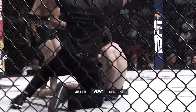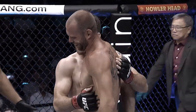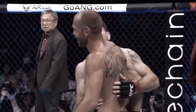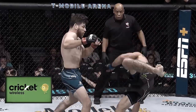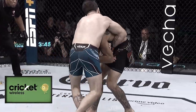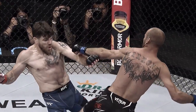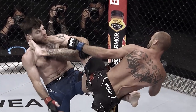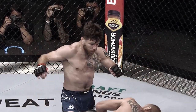Wow. Jim Miller exacts his revenge, submits Cowboy Cerrone. He is the all-time wins leader in UFC history. Oh, Donald slipped after he landed the head kick. Jim jumped. Oh, beautiful job. They both throw head kicks. Cowboy actually lands the kick, but he trips as he lands the kick. Miller jumps on him.